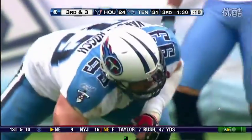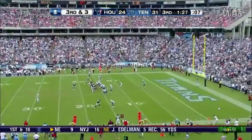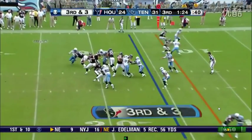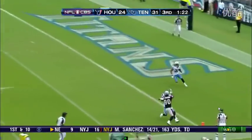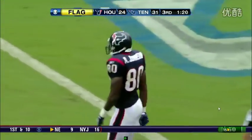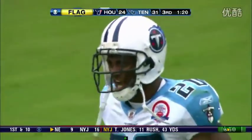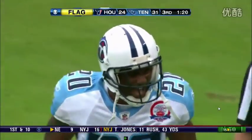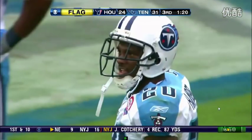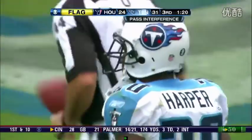Third down and 3 at the 15. Slaton in the backfield. Big play for Houston. Here's Schaub. Throwing the fade. Andre Johnson, incomplete, and a flag. Yeah. And it's a good call. That was a penalty. Pass interference. Number 20, defense. Ball will be placed in the spot of the foul.